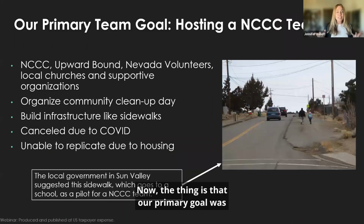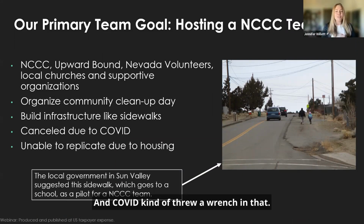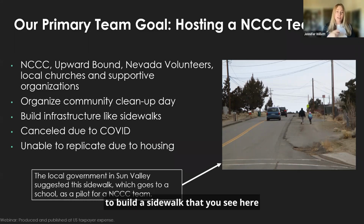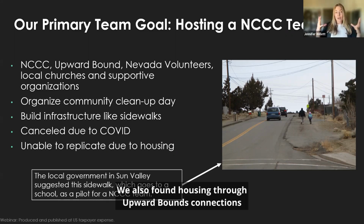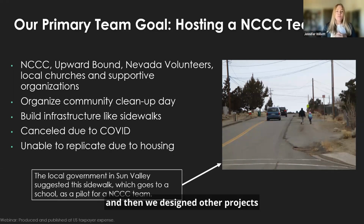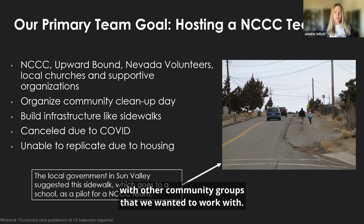Now, the thing is that our primary goal was to get the NCCC team and what all of our partners were working on, and COVID kind of threw a wrench in that. We were able to obtain permission for the NCCC team to build the sidewalk that you see here through our local government connections. We also found housing through Upward Bound's connections with churches. And then we designed other projects like a community cleanup day with other community groups that we wanted to work with.